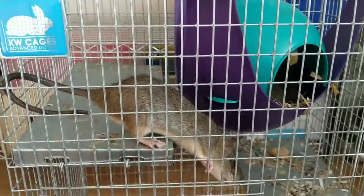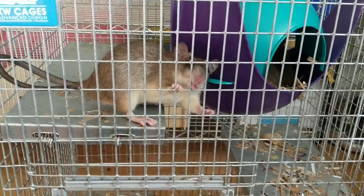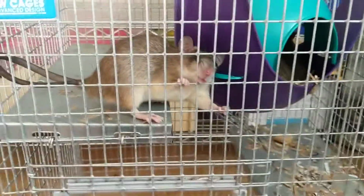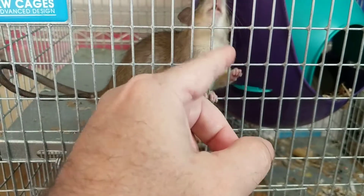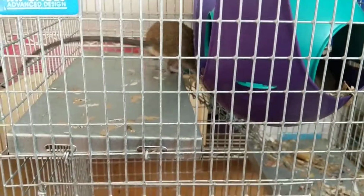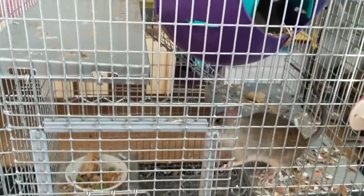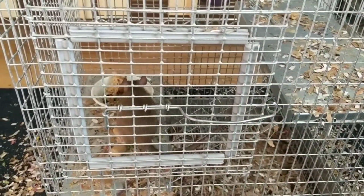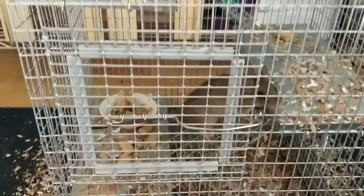Now, over here is Roofy's cage with her babies. Is that Lucky or Roofy? I mean, Roofy, sorry. Roofy, I'm sorry, did I call you Lucky? You're gonna bite me a little bit because of that? Are you mad? Don't be mad, you can forgive me. Roofy is a very, very tame rat. Her babies are actually less tame than Lucky's, for the most part. Some of them are quite tame, but we got really lucky with Lucky.